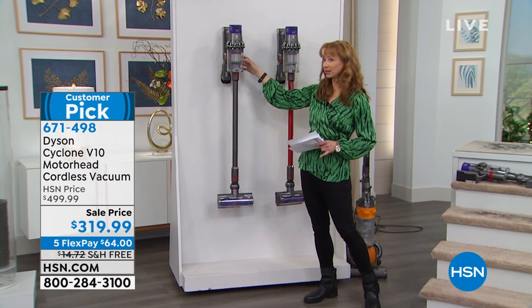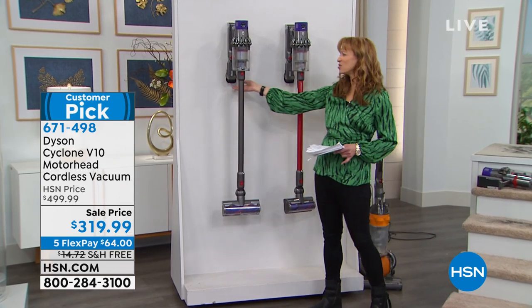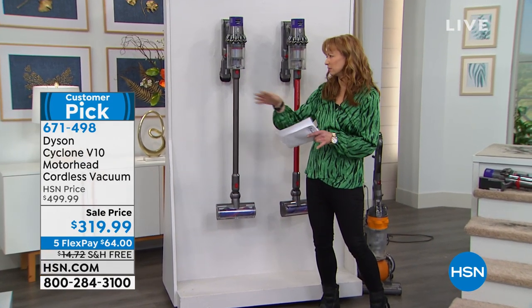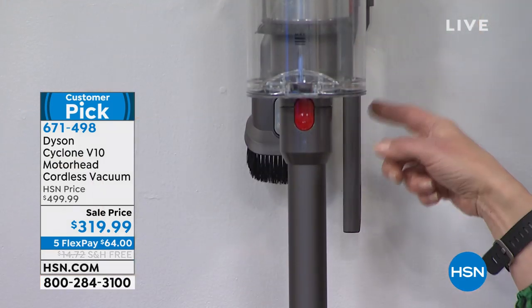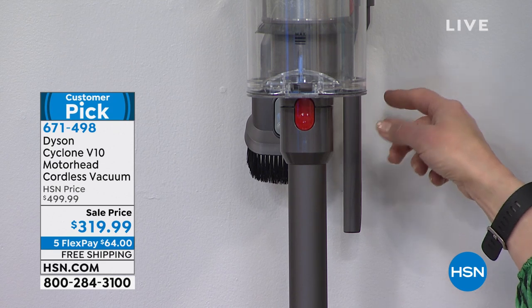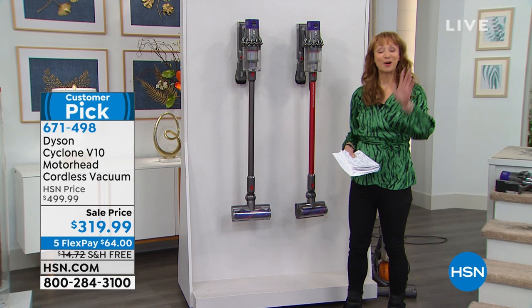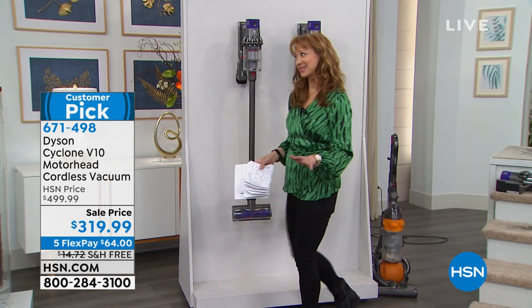The charging cradle comes with it. Then, of course, you get that wonderful detail brush. That's the one that really gets in all those multiple different surfaces. I think, Allison, that must be the one that you use on the car seats for the kids, that great little tool. And then, of course, that crevice or that detail attachment.